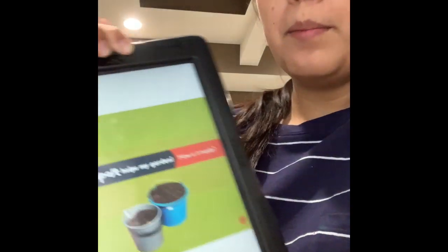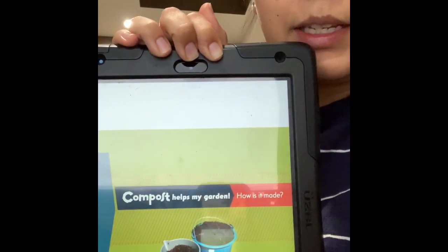Compost helps my garden. How is it made? So I wonder how compost helps our garden.